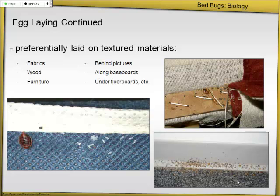That said, they can lay eggs anywhere they please. So if they're running out of space along the baseboards, they could lay them in the popcorn ceiling right above your bed. So anywhere. They could lay eggs anywhere.